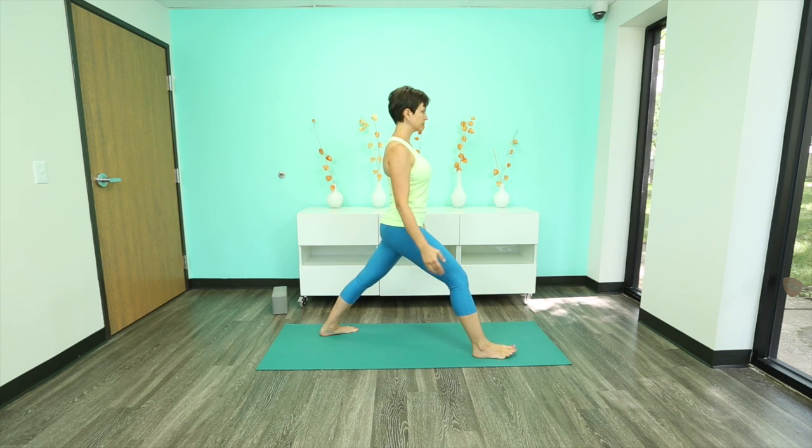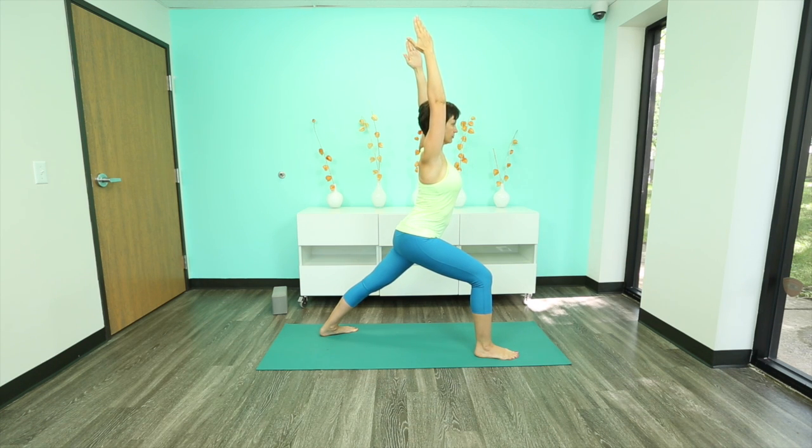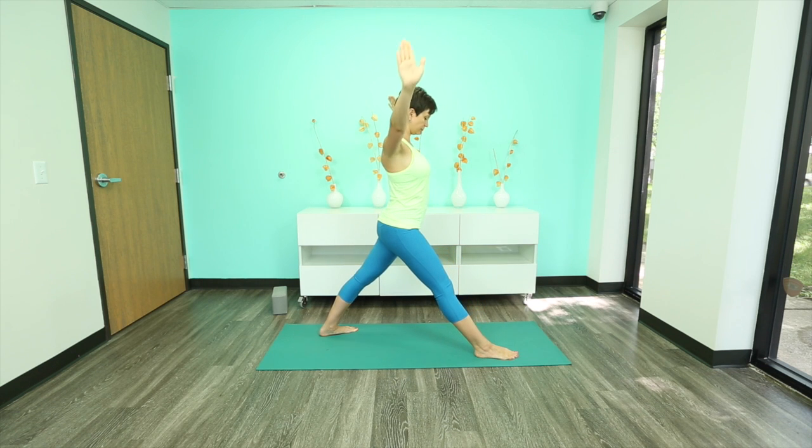Relax your arms down. Keep your back heel planted. Next time when you inhale, bend your front knee, moving both arms forward and up, coming into the Warrior One pose. Lift the chest. And with the exhalation, straighten the leg, moving your arms out and down.